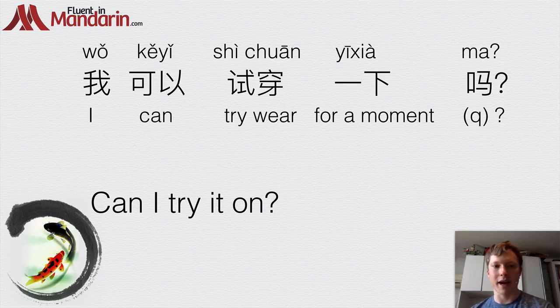So here's another useful phrase now. Can I try it on? Here's how you can say this. 我可以试穿一下吗？我 I. 可以 means can in the sense of allowed to. 试穿, 试 means to try. 穿 means wear clothes. 试穿 means to try something on.